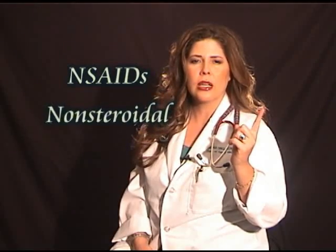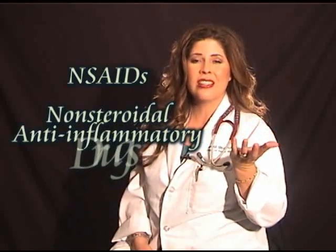NSAIDs, which are non-steroidal anti-inflammatory drugs, and these include more than a dozen different medications. Now, you're probably familiar with a lot of these drugs because some of them are actually available over the counter, while others are available only with a prescription from your doctor. So I'm going to go through the different NSAIDs, as we call them, but basically that stands for non-steroidal anti-inflammatory drugs. So the NSAIDs are used to help ease arthritis pain and inflammation.